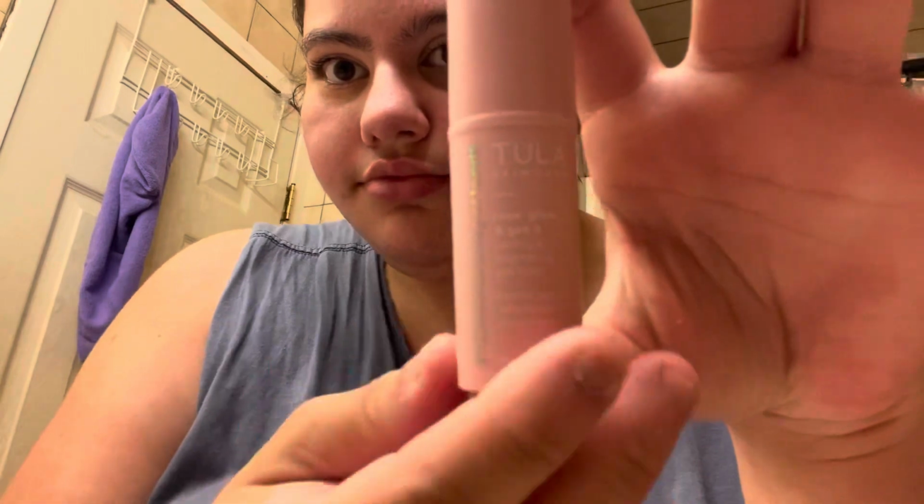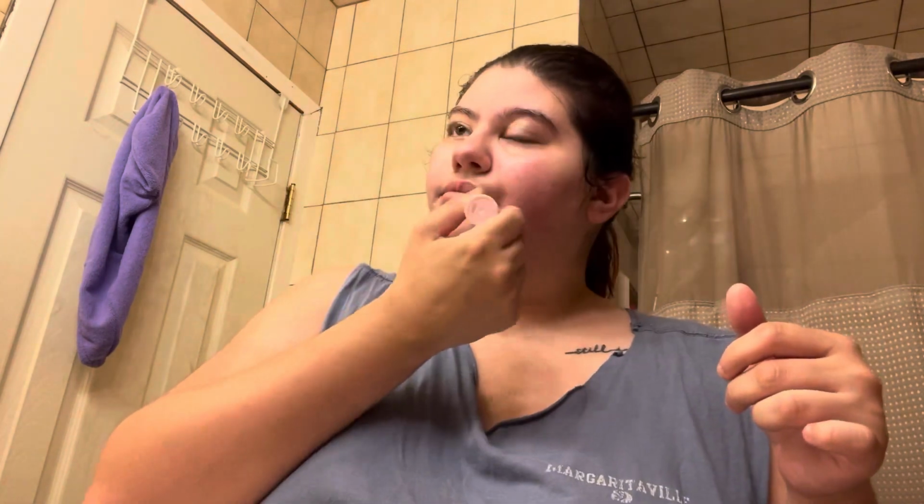It's hard to see, but I tried to zoom in there for a little bit. And even though it says you can only use it for under eyes, I like to do it underneath my brow bone, on top of my brow, on my nose, and on the two sides of my mouth, just so that it looks like it's brightened up a little bit.